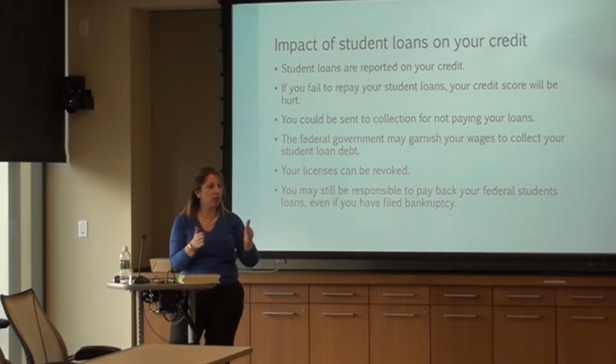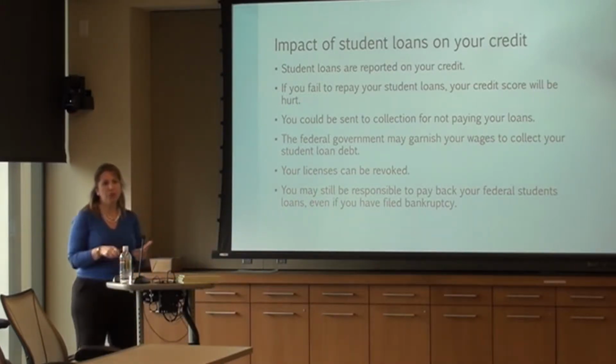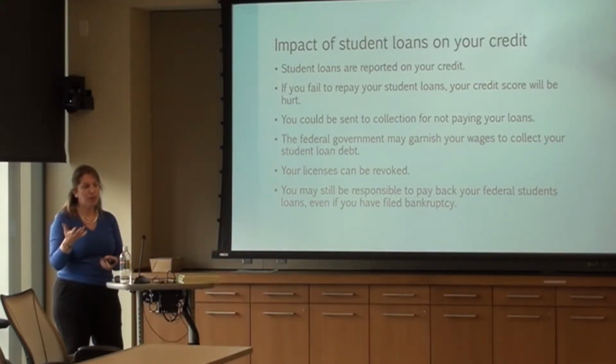All you have to do is go to nslds.ed.gov. You can look at all of your federal student loan borrowing, up to date once it's reported by the school. So you can do that. If you need it, we can print it for you, but what I do for medicine is when they're about to graduate, we hold a session which is called exit counseling.